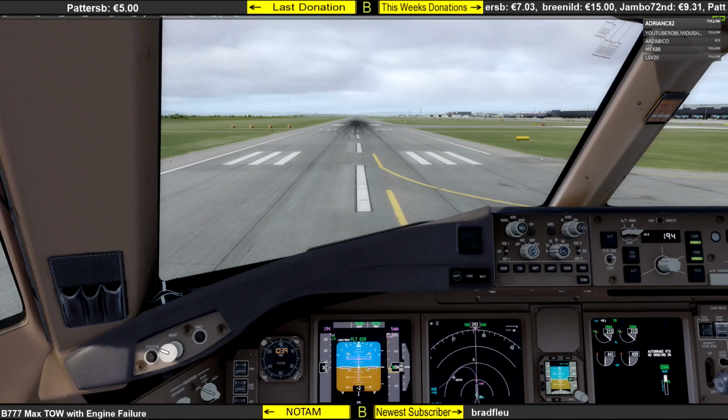5,000 is the initial altitude for the ILS 16. Because of that wind, we're going to have to fly the ILS 16. Runway length 3,600 meters, that is fine. Well, I'm sure that the tire speed for the 777 will be higher than 195.